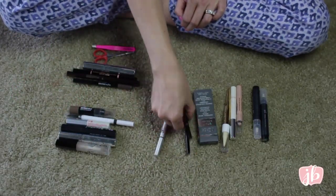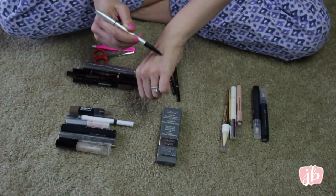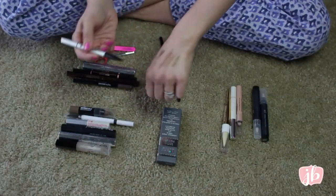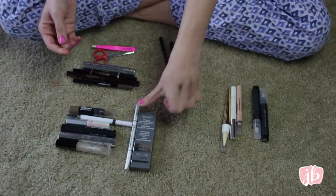I have 2 IT Cosmetics Brow Powers. It's similar where it's got the pencil, but the idea is that it can go light to dark. Okay, it's actually pretty dry now that I'm seeing that. But I just didn't love this. So this one's brand new. This one's barely used. I'm going to pass those on as well.